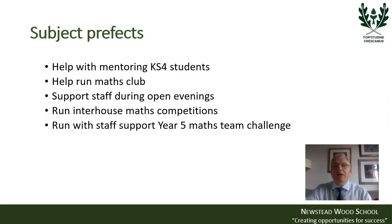Most sixth formers will become subject prefects. In mathematics, it's an opportunity to help out with the lower school students, help the department run open evenings, run lunchtime clubs, and also run the primary maths challenge event in our school.